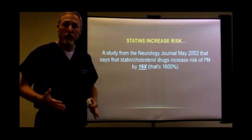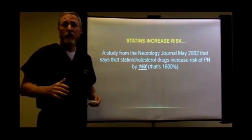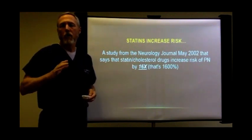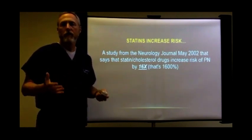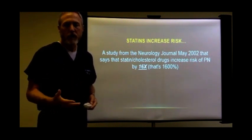if they read the medical journals, they would be aware of the fact that statin drugs dramatically increase the risk of developing peripheral neuropathy. In fact, one medical journal called Neurology found through a study that there's like a 16-times increased risk of developing peripheral neuropathy when you're on statin or cholesterol-lowering medications.